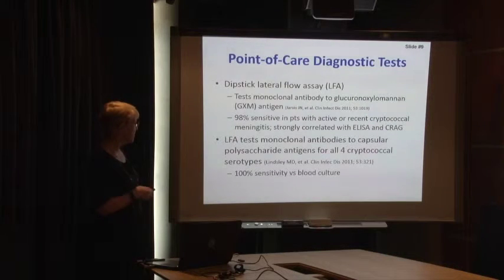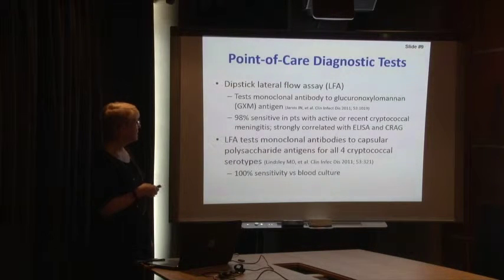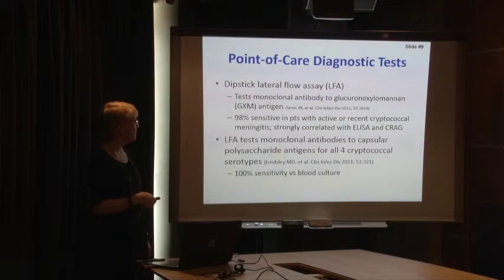There is another lateral flow assay that uses monoclonal antibodies that test capsular polysaccharide antigen that covers all 4 of the main cryptococcal serotypes. So this one has 100% sensitivity when compared to blood culture. So both of these lateral flow assays are point-of-care diagnostic tests that are very sensitive and can provide a rapid diagnosis for cryptococcal disease if you have availability of these but aren't near a central lab that can do some of the other testing.